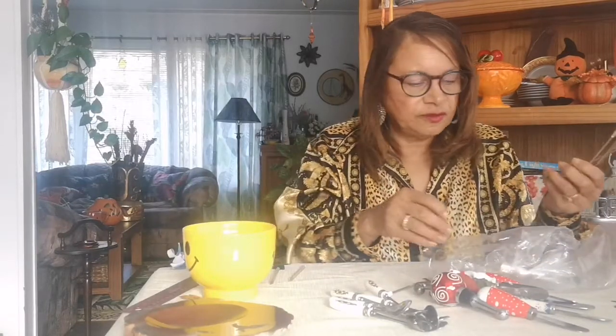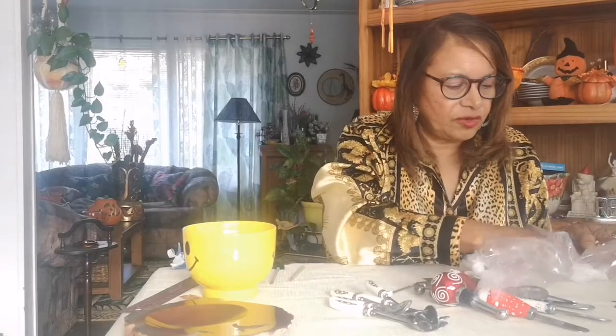Then there's these little, that was a little Christmas, one of them's broke. I'm going to leave it and throw it in the garbage. This is a little glass, what do you use it for? It was pointy on that end, a little Christmas tree on the other end. Then these are little Christmas hors d'oeuvre picks.